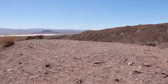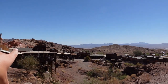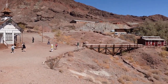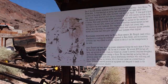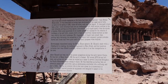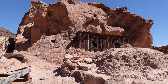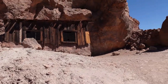Just climb up to the top of this one. Wow, there we go. So that's where we parked the car down there. We walked up here. You've got the train and the mine the other side of that mountain. Unfortunately, we're not going to have the time to do them today. There's the schoolhouse. That's where we've just been eating. This is where the hotel was back in the day. The Hyena House Hotel. It was said to have been a four-story structure built into an overhanging cliff with natural cavities in the rock formation serving as living spaces and exterior walls made mostly from the staves of barrels. So that's this, built into the rock. That's pretty strange. So yeah, it would have been there, just built into that rock.